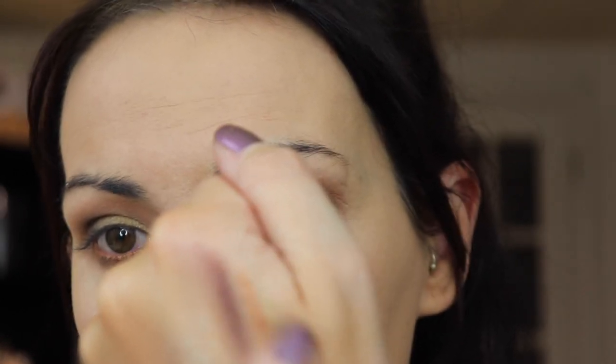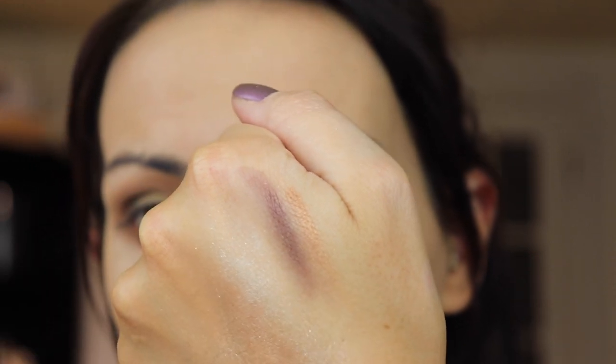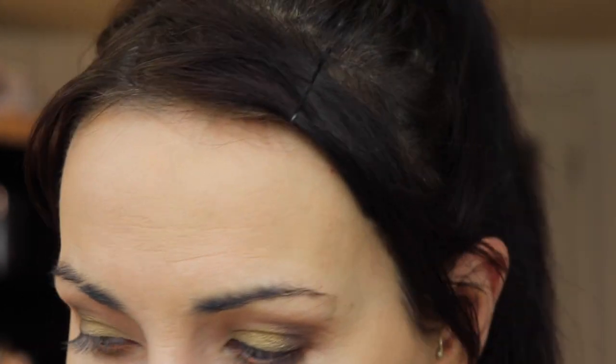They're not super blendable, and you can see like with that one, you put it on and you get great color, but then when you go to blend it out, it doesn't want to blend. And then you just end up blending it away to nothing. So, not my favorite little duo of the year, that's for sure. I'm going to wipe these eyeshadows off before I make a mess.